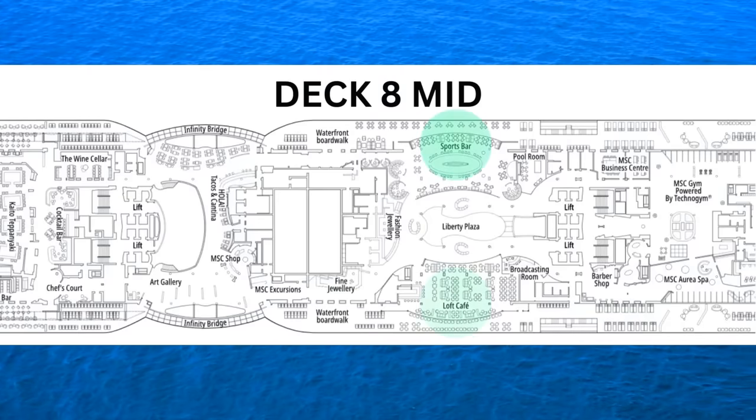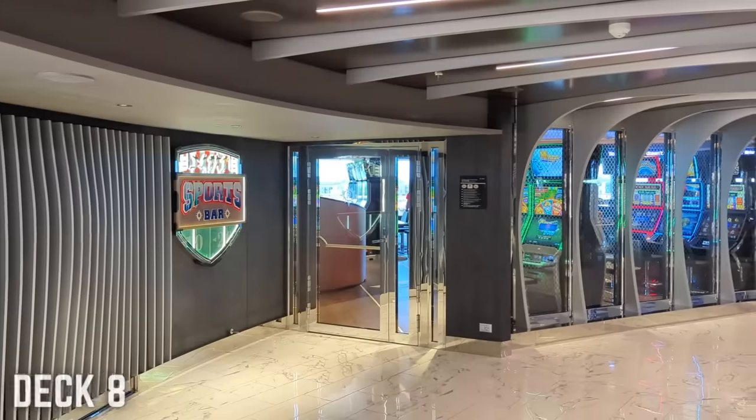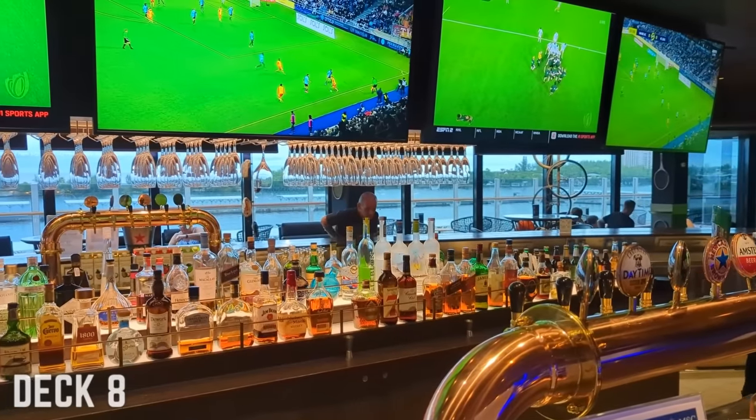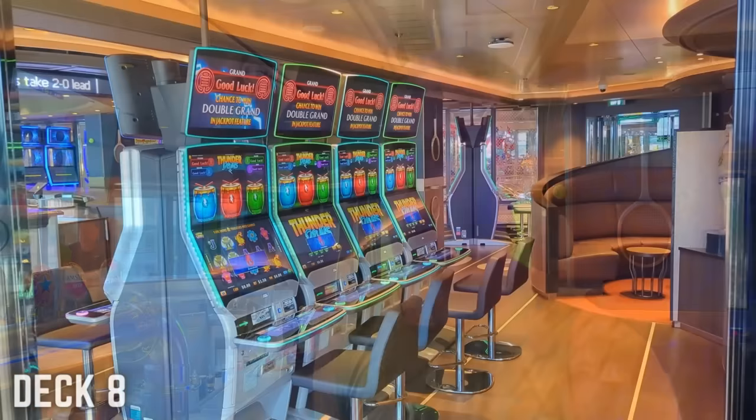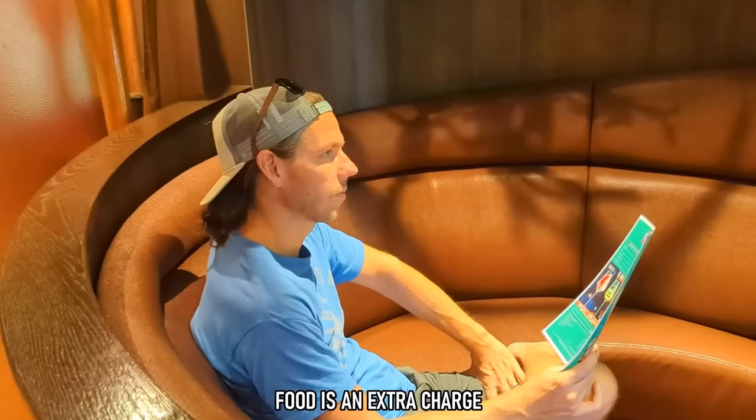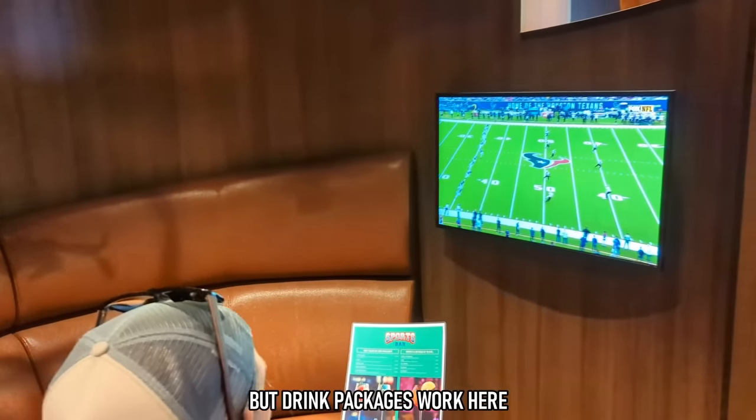On each side of the sculpture, you'll find a bar, the first of which is the sports bar, which has the most TVs and best beer selection of any bar on the ship. It also has casino games, outdoor seating, a food menu, and private booths to watch your favorite team.